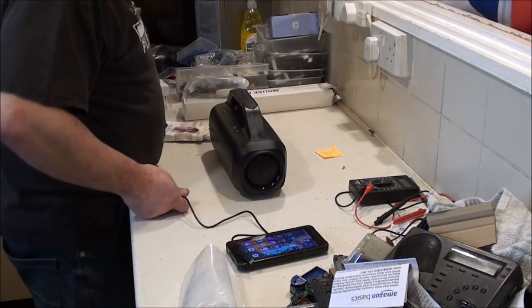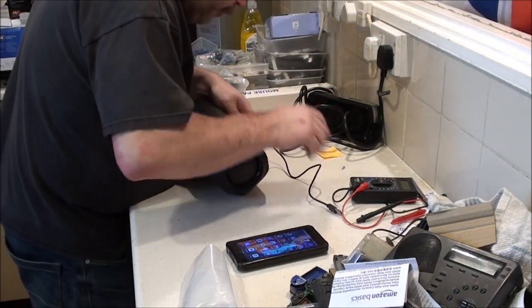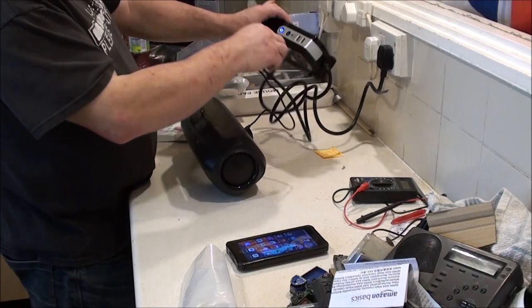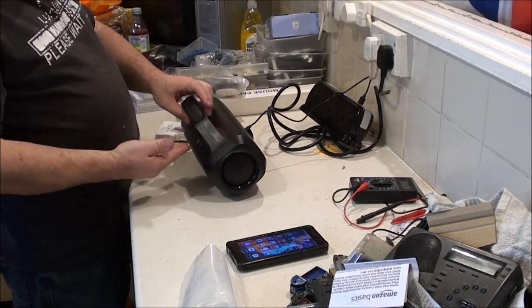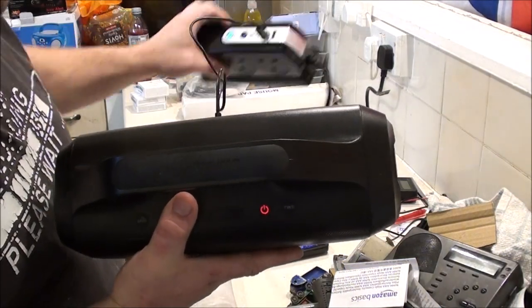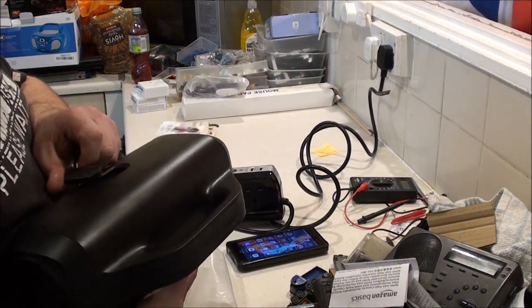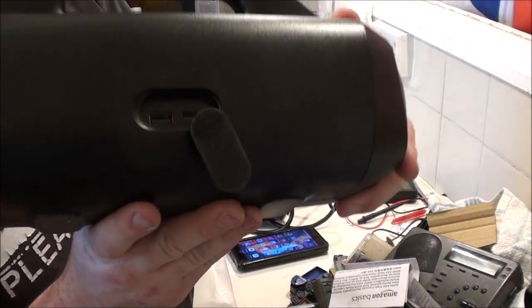So, I'm going to bring this back in, because we know this works. Plug this in. Turn it on. I've got a charge light. The power button has just lit up red. See, if I disconnect the USB cable, it goes off. So it seems to be charging as well. There's also a USB, I don't know if that's an output or an input, but there is a standard USB socket on the back there as well.